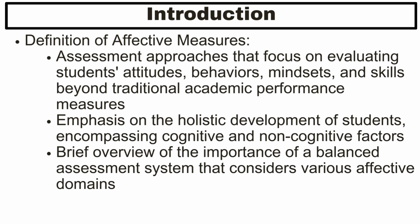What do we mean by affective measures? Affective measures look at more than just how students do on tests. These measures evaluate students' feelings, behaviors, mindsets, and skills. Affective relates to emotions and attitudes. Measures are ways or scores that evaluate or quantify something. These show the feelings, behaviors, and skills affective measures show.